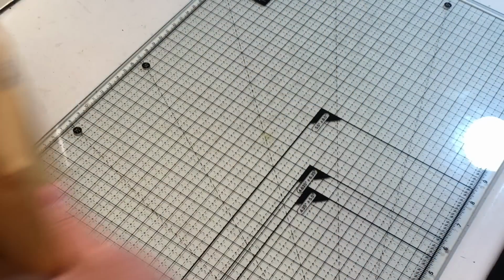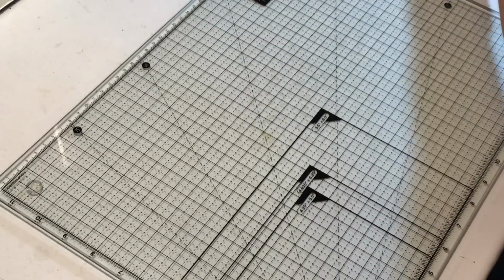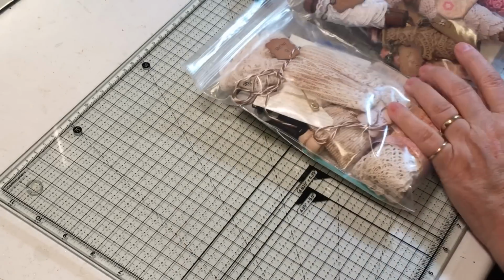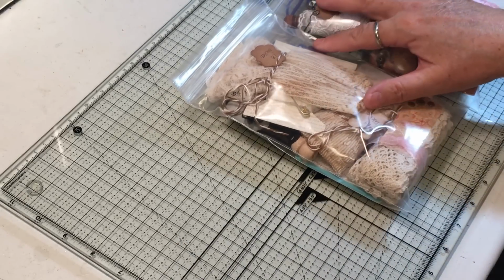Actually just picking out the things I thought you'd like to see. And then I'm going to get a little bit organized for my retreat. I know I'm going to take some of these for sure.